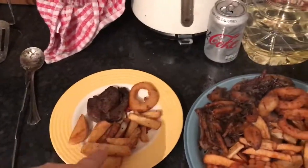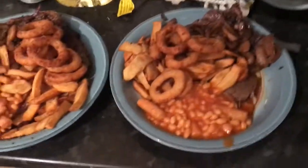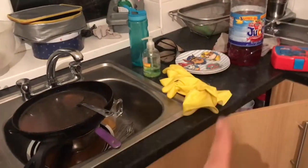So it's the steak, chips, onion rings. And that's mine. And that one is Simon's. So we've had tea. Little man is in bed. And I'm just going to quickly put these pots away. Wash the tea pots. Wash the dinner pots.